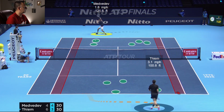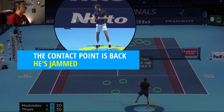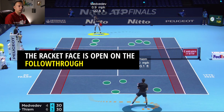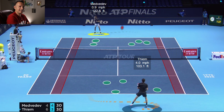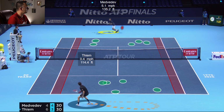That ball definitely damaged Medvedev. And one reason we know is, number one, that contact point is back again, so we can see he's jammed up a little bit. And number two, look at how Medvedev follows through with the racket. The racket is actually open on the follow through. That's not something that we'd want to see from a player when they're hitting topspin usually, but he's doing that because he's having to push the ball and still try to get some depth. He ends up hitting it a little bit shorter here. Thiem moves around, rips this forehand.